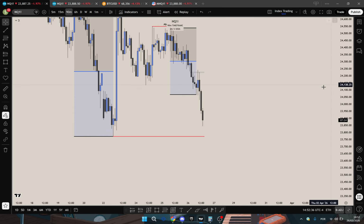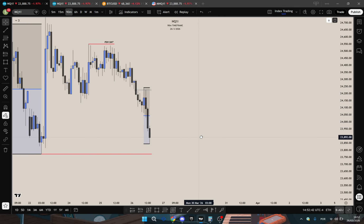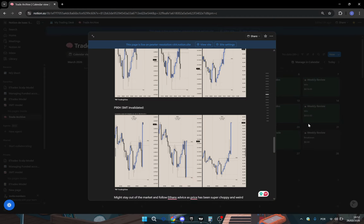Now I'm looking at this new 90-minute range as we're forming it, this shorter one. So yeah, it's pretty inevitable, but I think we're definitely heading to these lows here. So yeah, that's about it for me today.